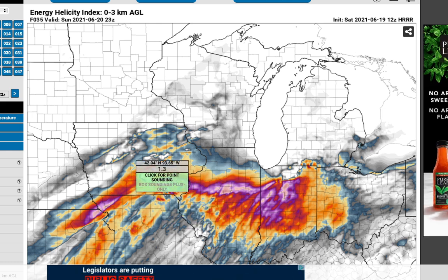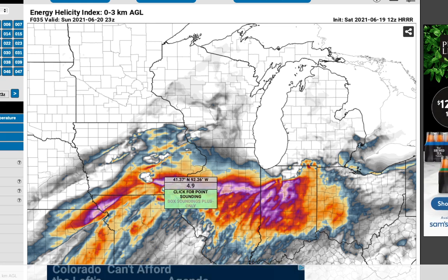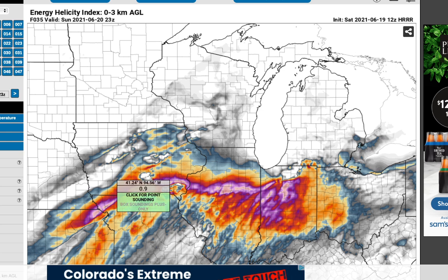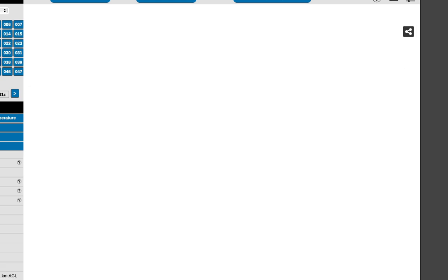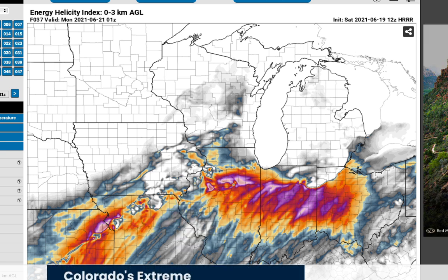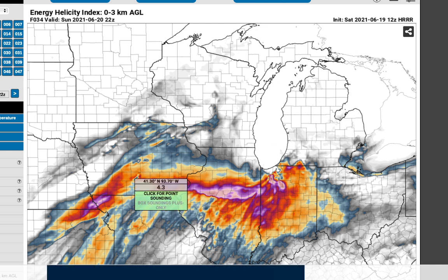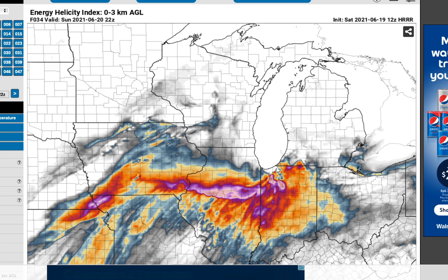Supercells erupting near Des Moines, and then they're going to ride due east along that warm frontal zone there in eastern Iowa. Definitely looks like a dangerous event that's going to evolve across southeastern Iowa during the day tomorrow. Lots of tornadoes right along that warm frontal zone. Southeastern Iowa is, according to the HRRR, going to be dangerous.